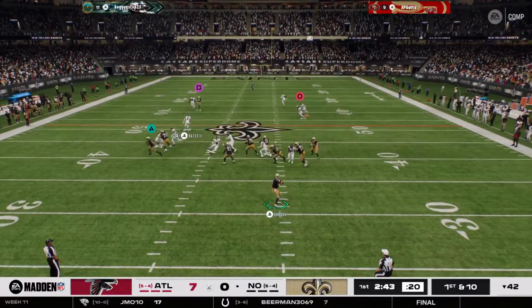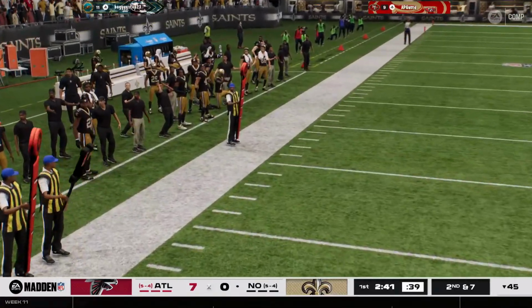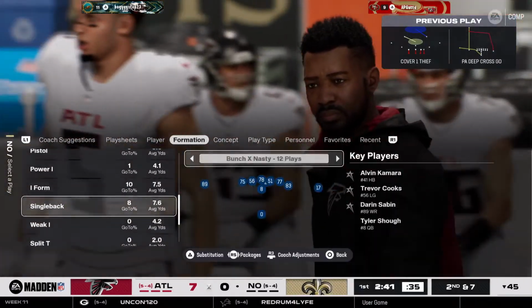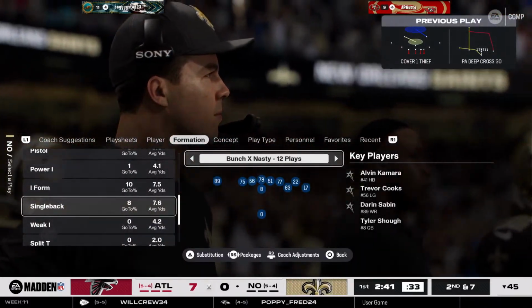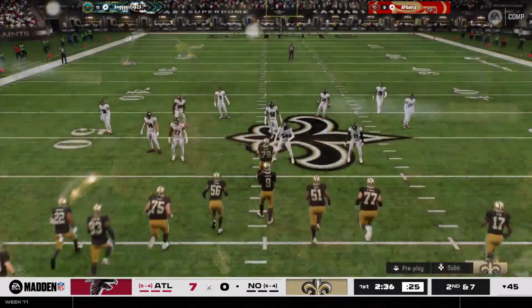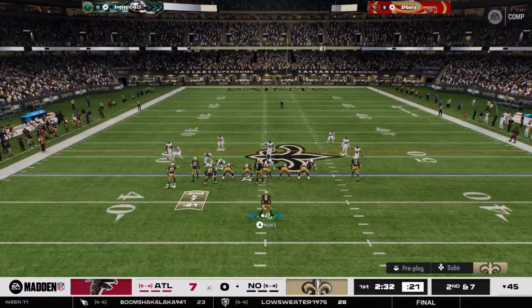Off the play fake, here's Shough. A toss, left side, caught by his running back. Out of bounds at the 45-yard line. It's a pickup of 3. Brings up 2nd and 7. Ball spotted at the 45. Here's 2nd down and 7.